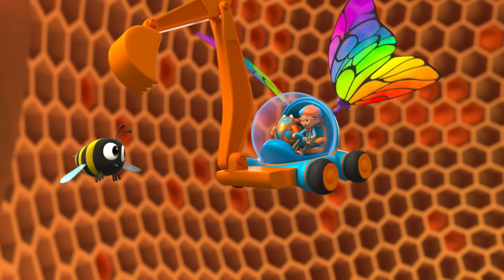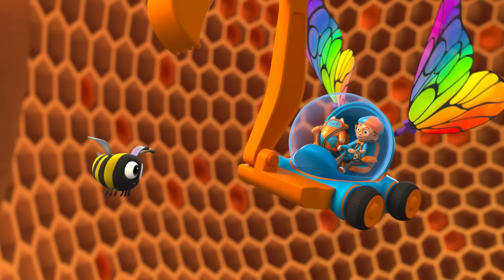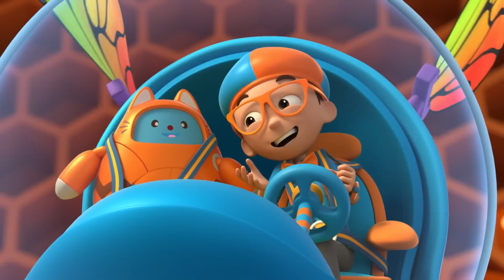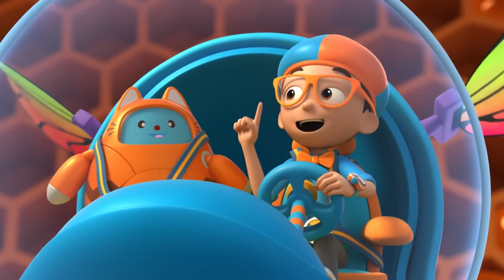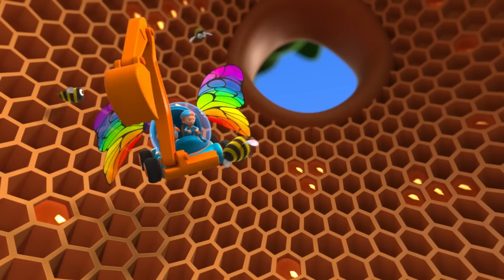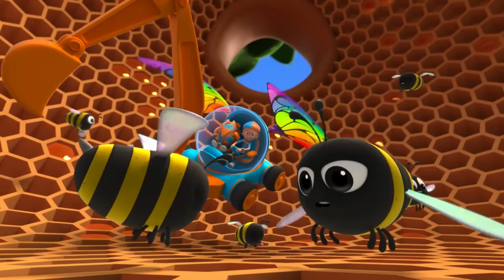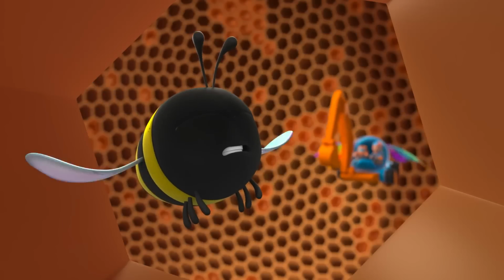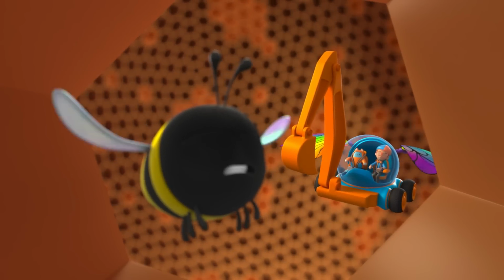This may look funny, but flapping our wings is how we make thicker honey. It's a bee thing. Whoa! Yes, Tabs, I have the answer to my question. How do bees make honey? They get nectar from flowers, chew it, store it in their stomachs, then put the honey in a honeycomb and flap their wings over it.